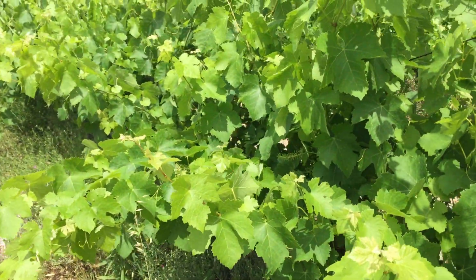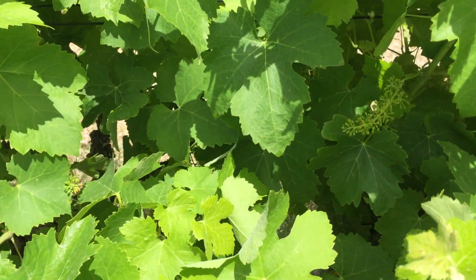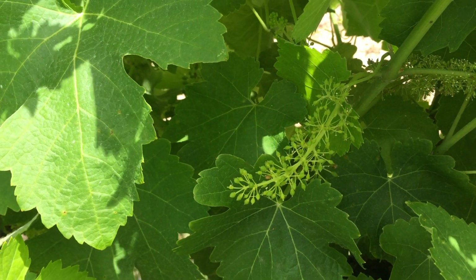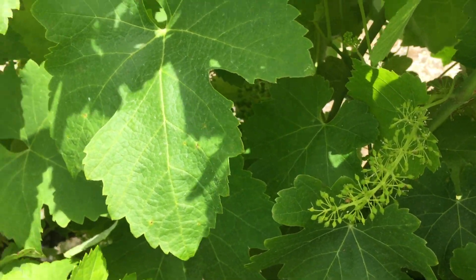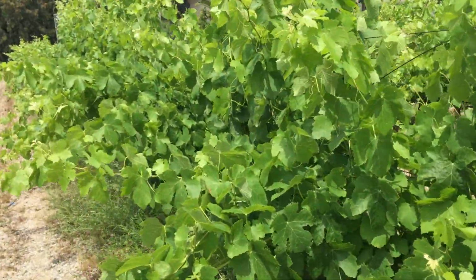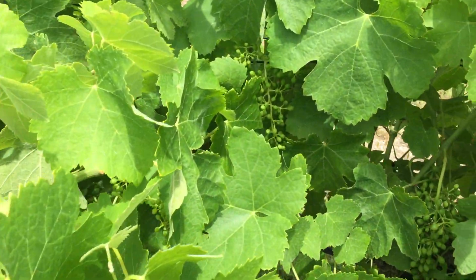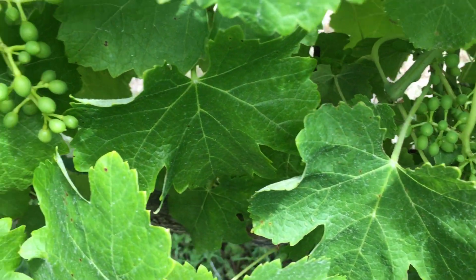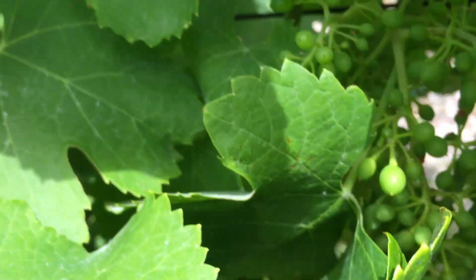Those vines have been pruned on the 9th of April, and you see that they are still at the end of flowering, beginning of berry development, very early beginning of berry development. And then the vines which have been pruned on the 5th of May, you see that the bunches are quite developed and they are already past the size developmental stages.